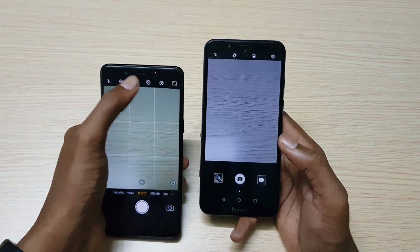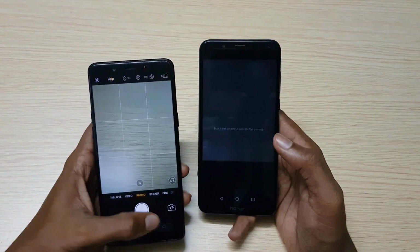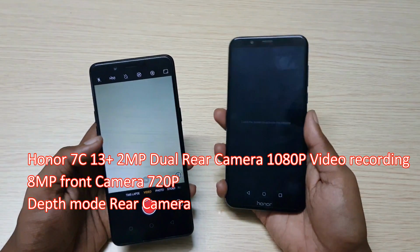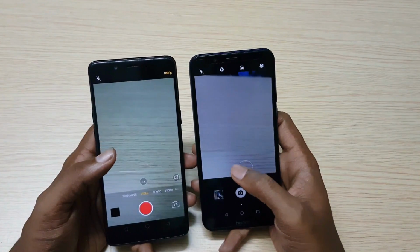Honor 7C has a 13+2 MP dual rear camera and 8 megapixel front facing camera. Both has a LED flash. The rear camera can record videos up to 1080p, whereas the front camera can record videos up to 720p. Only the rear camera has a depth mode.